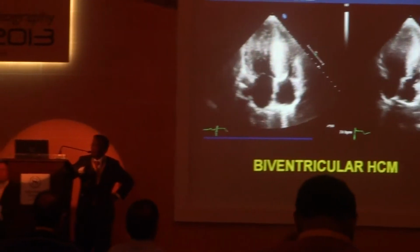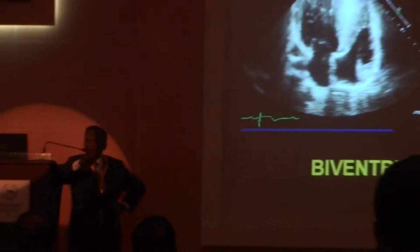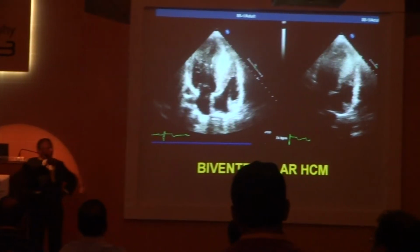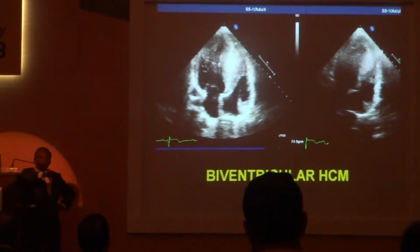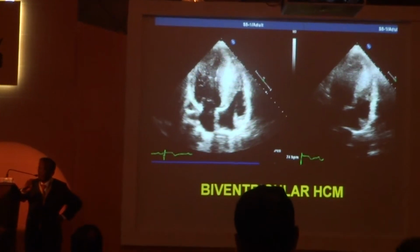Coming to other variants, recently this patient came to me with severe hypertrophic cardiomyopathy. However, when you look at the free wall of the right ventricle, normal free wall is 3 to 5 millimeters. The free wall of the right ventricle was markedly hypertrophied, coming to 10 millimeters in this region. And this is a patient with biventricular hypertrophic cardiomyopathy.